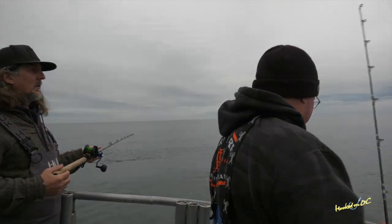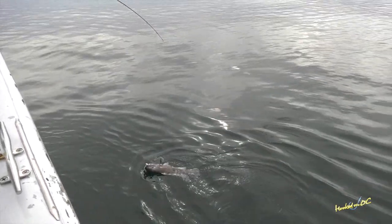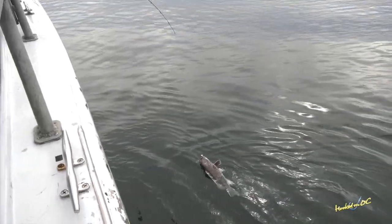Got one fish on here. It's already 14 pounds or so. Dennis has a double digit. So off to a great start. Nice tog. Nice. You want that or you swinging? I guess I'm swinging them. Yeah. Get you that.